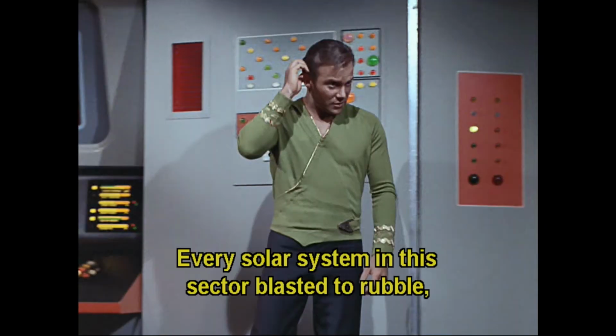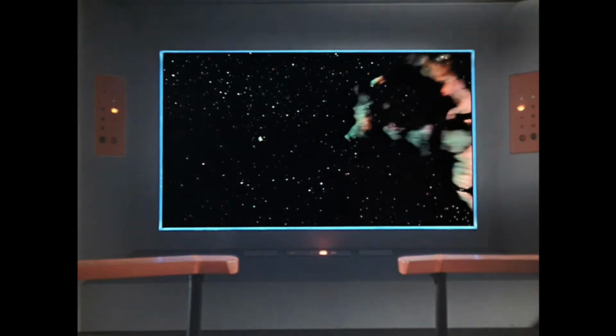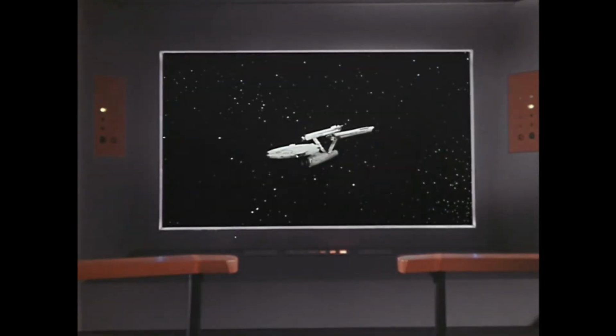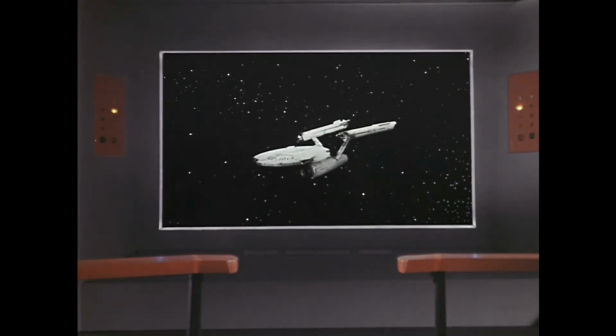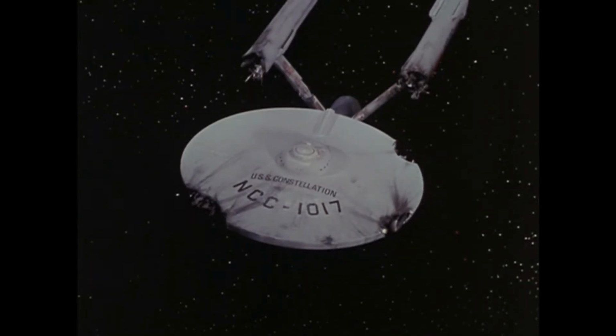Every solar system in this sector blasted to rubble. What? How? Destroyed by the Empire. That's no moon. It's a space station. There's a very bad feeling about this. Why are we still moving towards it? We're caught in a tractor beam that's pulling us in.